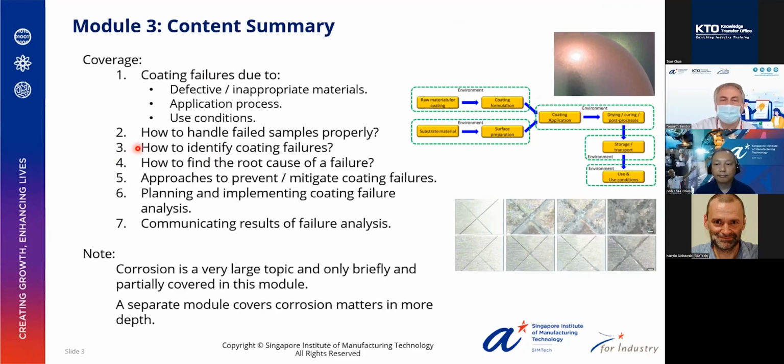What is actually the failure? It's a diagnosis. And once the failure is identified, the next question, of course, is what is the root cause? Why did it fail, basically? What may have caused this problem? And once we have the root cause, we may be able to propose some methods, some approach to prevent or to mitigate coating failures in the future.